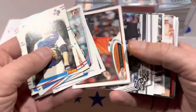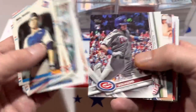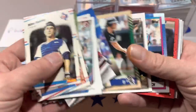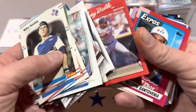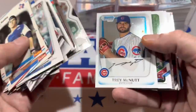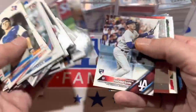Michael Franco right there. There's Mad Bomb. I think the first box was better overall. There's Ian Happ rookie card, so that's not too bad. Jordan Montgomery rookie card. Sean Green, we've got Ramon Martinez right there. Remember Ramon Martinez? Everybody was all about him. There's an Albert Bell rookie card. And his little brothers stole the show from him. Zach Greinke, 19 Chrome. Like that one. There's Albert Pujols, 2021. Yandy Diaz.